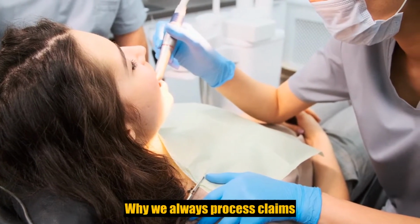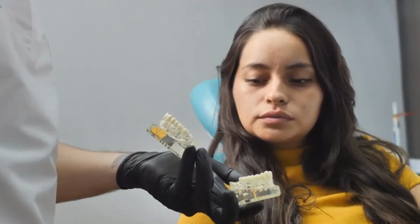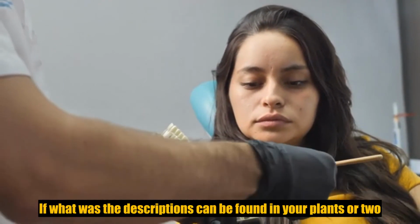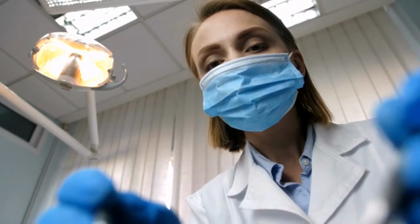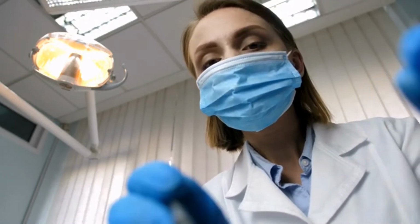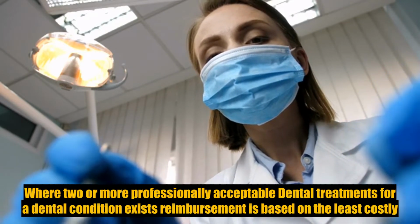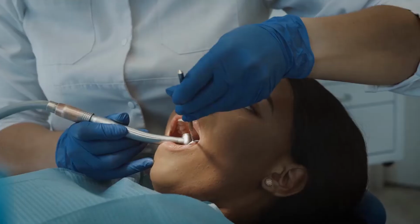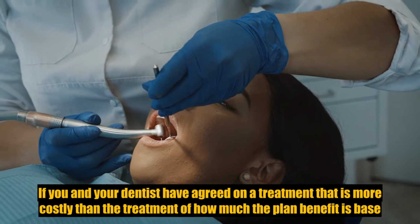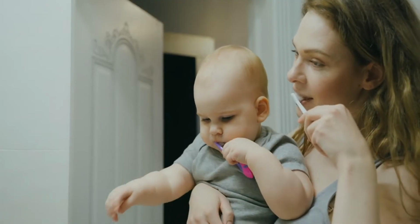While we always process claims according to the terms of your employee benefit, intra and extraoral photographic images. A full list of exclusions can be found in your plan certificate. You can visit www.metlife.com/state-of-FL to view your specific plan certificate. Alternate benefits. Where 2 or more professionally acceptable dental treatments for a dental condition exist, reimbursement is based on the least costly treatment alternative. If you and your dentist have agreed on a treatment that is more costly than the treatment upon which the plan benefits are her 16th birthday.